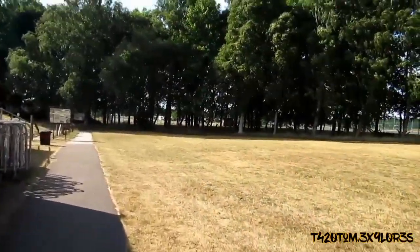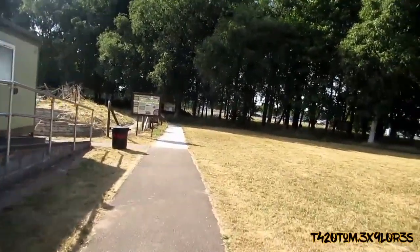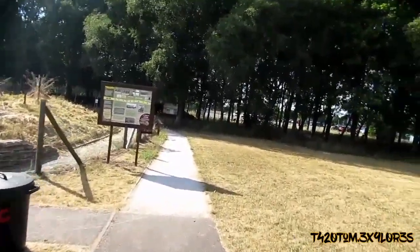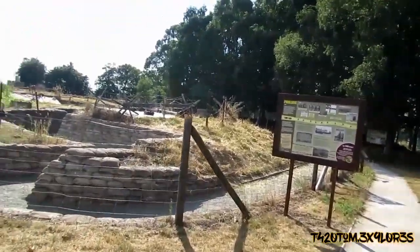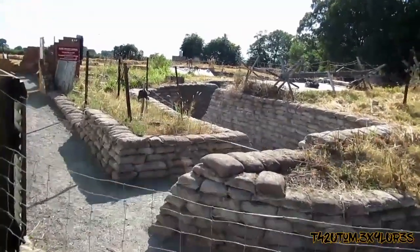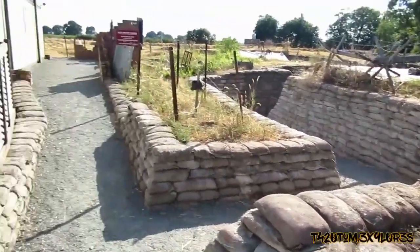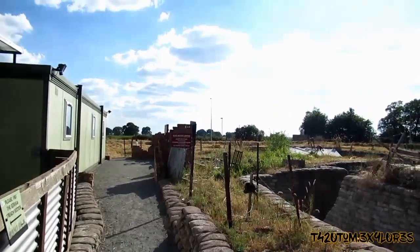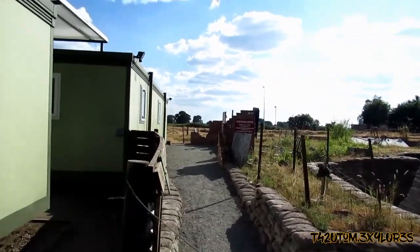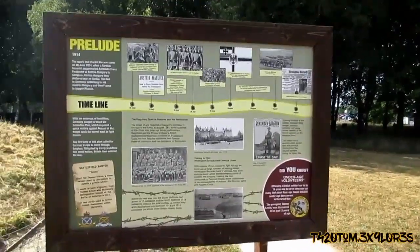Flammable materials within. Room 3. Anyway, it's like all tunnels and bunkers and that. Got little shelters and all sorts around there. Looters will be shot, it says. Timeline.